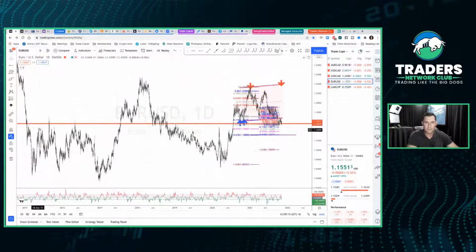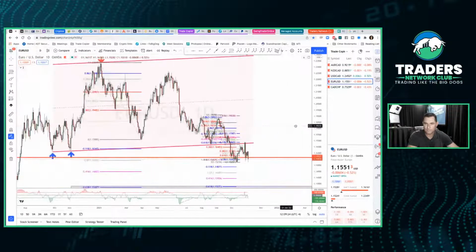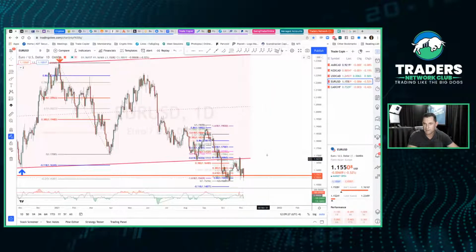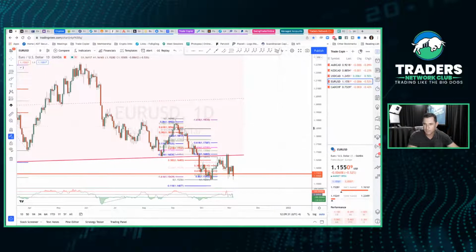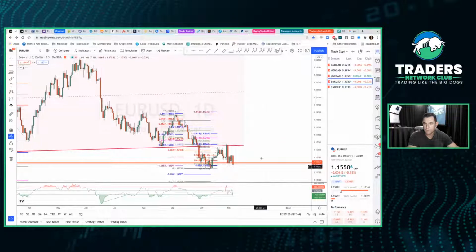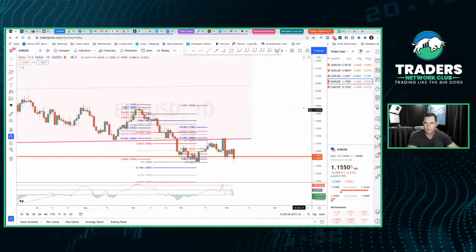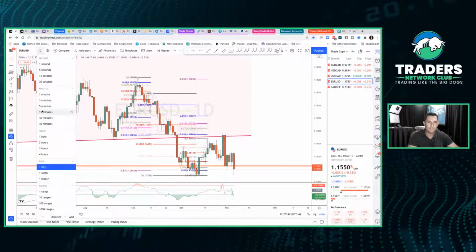I'm trying to figure out, it looks like we've got a lot of support and resistance coming off this level right here. And so price is actually right there at that level. Now, if I look at the oscillator below, I don't see any divergence here. So no divergence on the daily time frame. But we're definitely staying above this low right here. Okay, so let me go down to a 15-minute time frame.